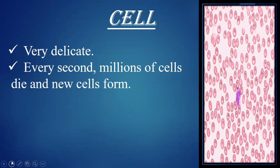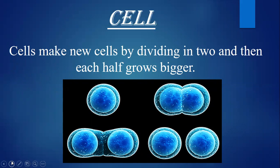Do you know how new cells form? Let's see. Cells make new cells by dividing into two, and then each half grows bigger. Look here. This is an old cell. This old cell starts dividing from the half. Then each half starts growing. Later, both halves get separated. Here it is. Both halves get separated, and in this way, two new cells form. Get it? Old cells divide into two halves, then each half grows separately and forms two new cells.